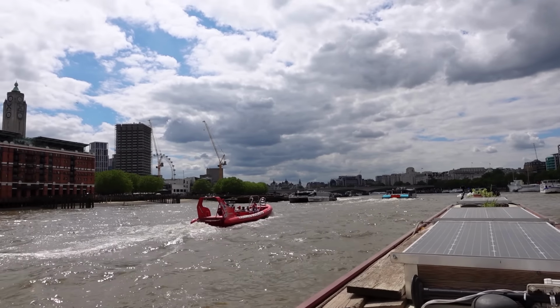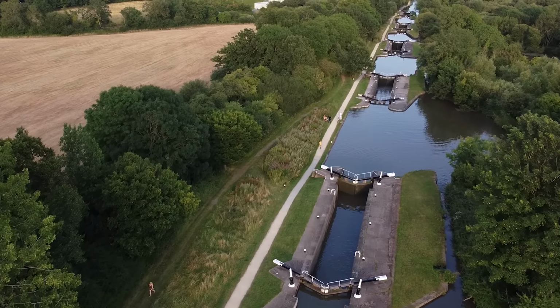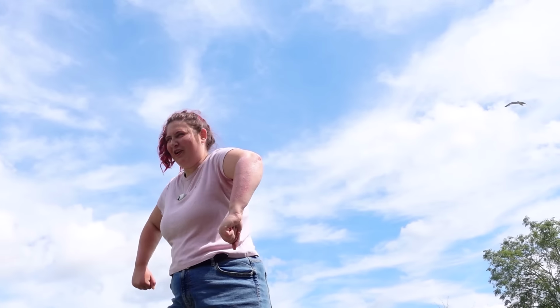And for the past few weeks, we've been enjoying floating through Warwick and Leamington Spa without seeing a single lock for miles. But that's all about to change because it's finally time for the huge Hatton Lock Flight. 21 locks of intense hill climbing. And we're doing them all in one day.